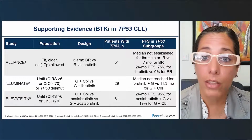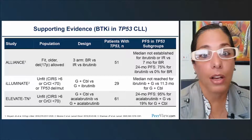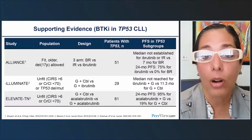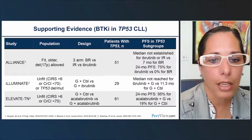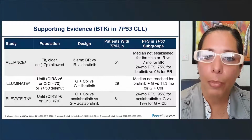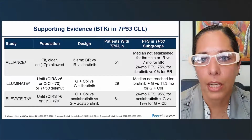Sometimes I'll use it if I think somebody has an immune-mediated cytopenia and needs a quick turnaround, a quick response, and then the BTK inhibitor can sort of handle the rest of it. But Jen, do you add a lot of CD20 monoclonal antibodies with your BTK inhibitors?